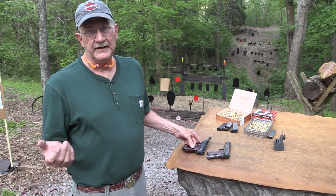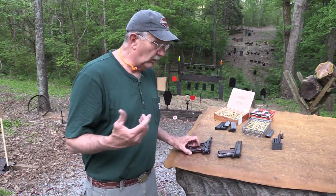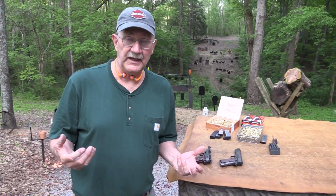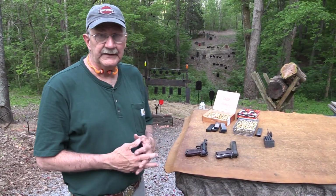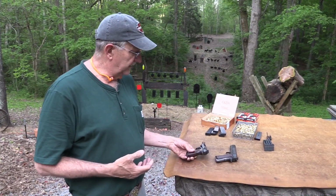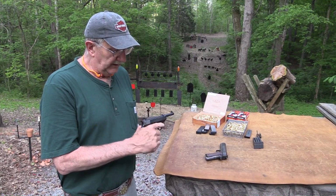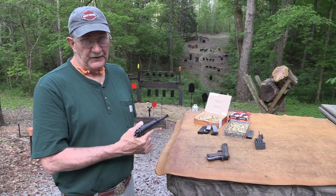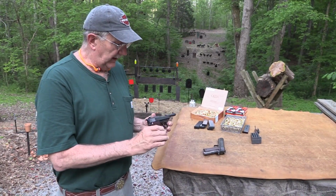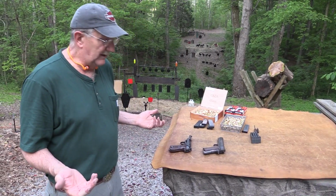Now, we talk a lot about that with carry firearms these days, but in war, with an external holster and some of the big old ungainly holsters they had anyway, not a big deal. The weight was probably more of an issue than this firearm being just a little bit thicker. So not a big deal. If I were carrying it in an inside the waistband holster, it would be a big deal, but not so much then. And function-wise and every way, these both are reliable firearms.